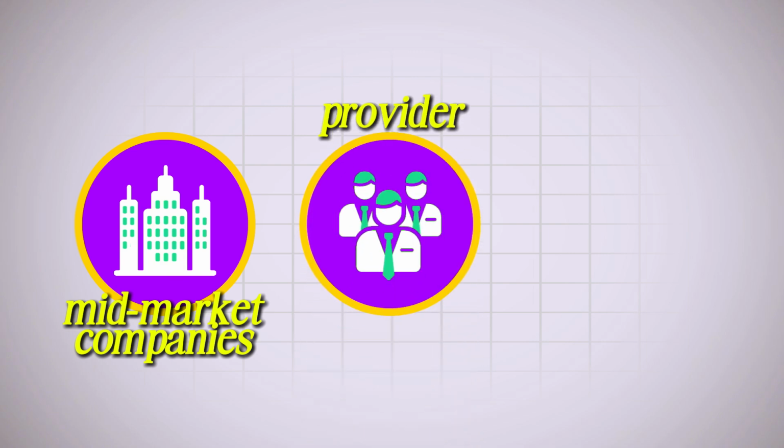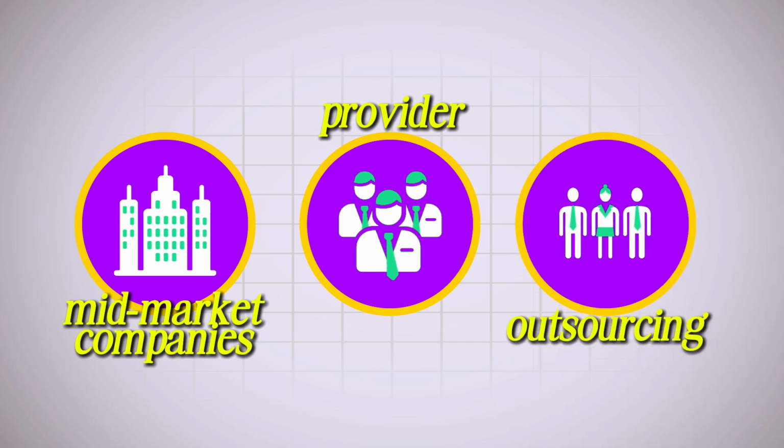So who is this for? Mid-market to enterprise companies that want outbound at scale and trust a provider with years of agency background. If you like the idea of outsourcing outbound but don't want to hire a team of SDRs, this is the play. Now let's talk pricing.